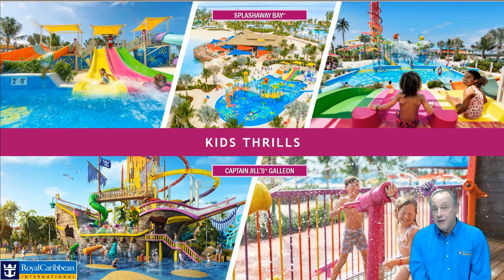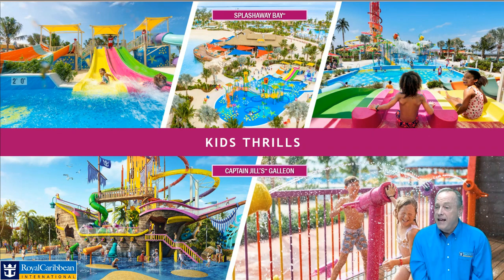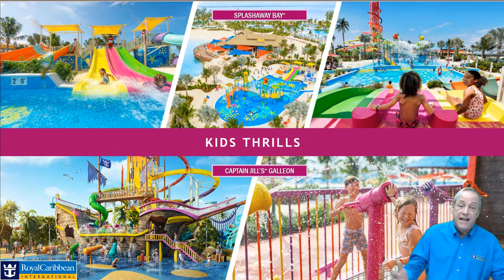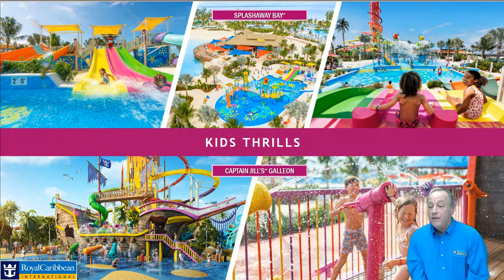Yes, another question. It says, is there an age group recommendation? An age group for what? For the cabanas. No, it's just for families. So it could be families, or it could be 6 friends, 8 friends. It doesn't matter. Believe it or not, a lot of families with little kids love it, because the cabanas have little beds, little couches and things. So if the kids want to take a rest, they could go there.